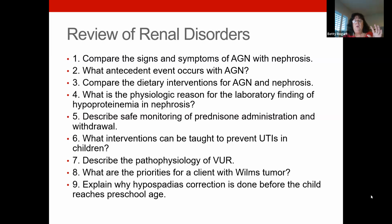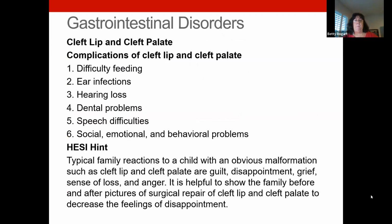And why do we do these corrections on this little penis for hypospadias before they go to school? Well, number one, they even want to do it before potty training so that their penis is squirting in the right direction. Now let's go to some GI.